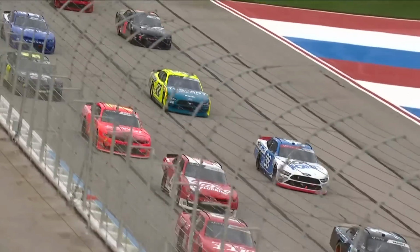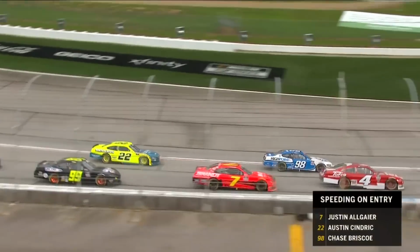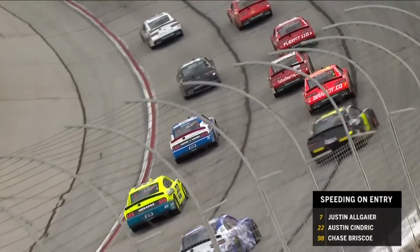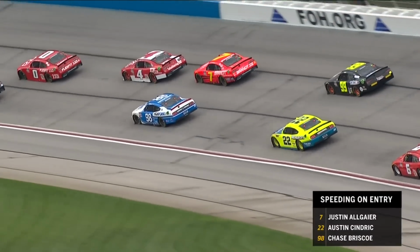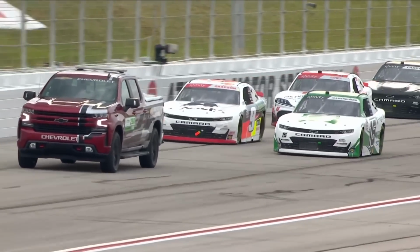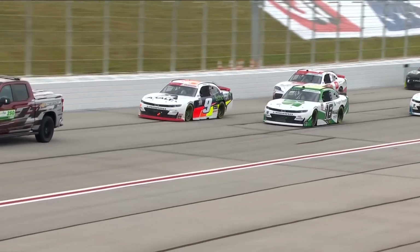The top 3 cars on the pit lane caught speeding. The leader, Chase Briscoe, Austin Cindric, and Justin Allgaier all going to have to start from the rear with just over 30 to go. The money stopped. Chase, the backyard. Your wife's going to be so upset. All right, so that resets everything because Chase Briscoe was not only leading the race, he was leading for the Dash for Cash. He'll restart 25th.